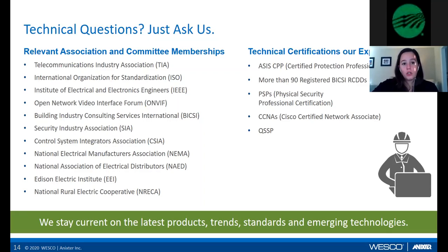So it's really a strong part, and this is something that our customers can use. You can talk to your local Anixter or Wesco rep about this if you have specific questions. They're someone I would go to if there were more detailed or more technical questions about a fiber deployment. They've talked through how to pull fiber before for customers. So it's a really great resource that I just want to make sure customers are aware of when we're talking through this.